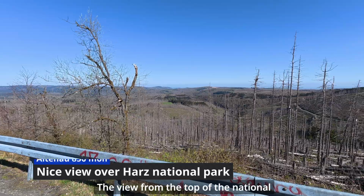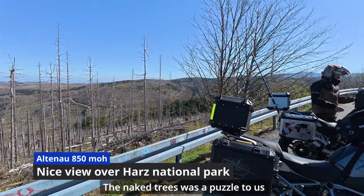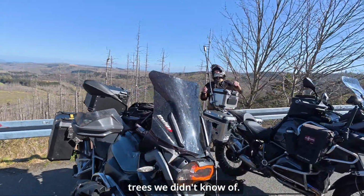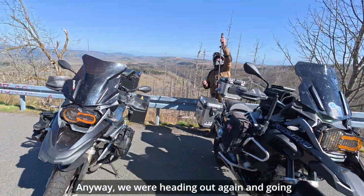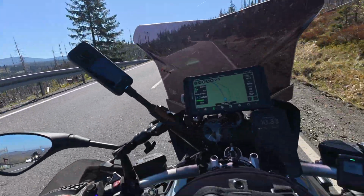The view from the top of the national park was absolutely amazing. The naked trees were a puzzle to us, but maybe it's some kind of species of trees we didn't know of. Anyway, we were heading out again and going toward the dam.